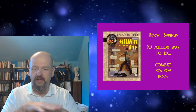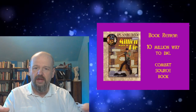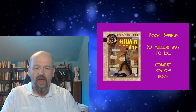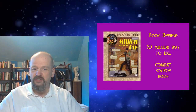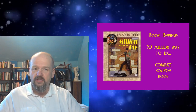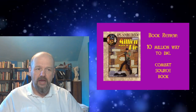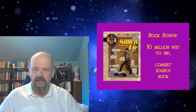Iron Crown made this and 10-Foot Pole as generic source books, meaning that it wasn't meant strictly for Rolemaster or Space Master. It was meant to be incorporated into any RPG. So if you are a developer, designer, and all that, I would highly suggest getting this book. On eBay was the cheapest I saw it at $50. On Amazon, I believe it was $61. So it can be expensive. You can get the PDF, if you like PDFs, a lot cheaper. I think I saw it for $20 on one of the RPG sites.